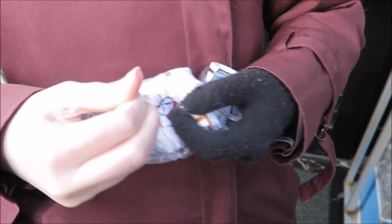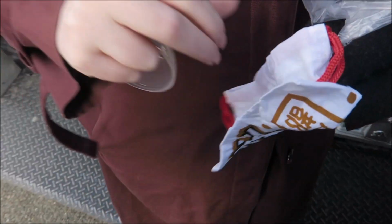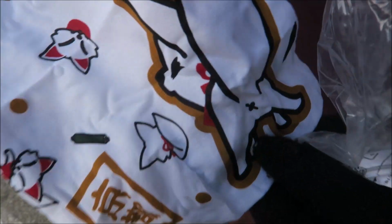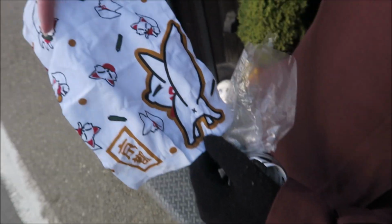This is this. Okay, let's see here. Oh, I see fox butt. Yep, I got the fox booty. Oh, I like him. That's adorable. Yeah, I like him. Same kind of thing. The backs are the same, it looks like. Yeah. Wow, that's cute.